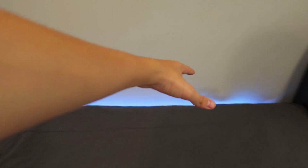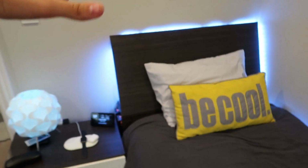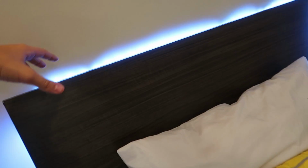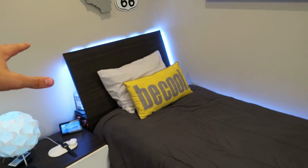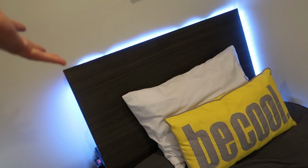But as you may notice, my bed is rimmed in these RGB strips that I bought off of Amazon for 20 bucks just for this one. And I think it just creates this cool ambiance. I only keep them up for special occasions, not really that much. But you know, when they're up, especially for YouTube videos, they look really good.